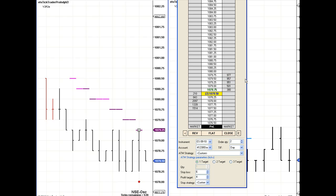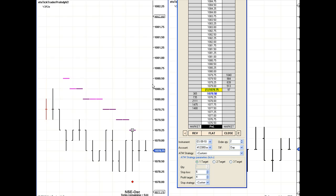Pullback trade canceled, so no action right now. Okay, you see the little cancel bar there off the Pro Indicator version 2. So nothing we can do right now. We'll just pause the video and we'll wait for our next trade, which may be an NSC up, but we'll just play it out and see what happens. So we'll come back here shortly.